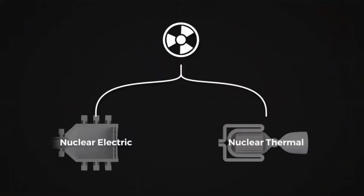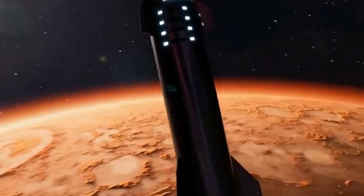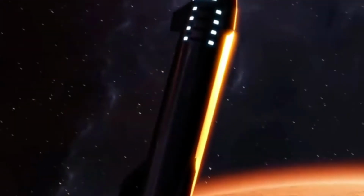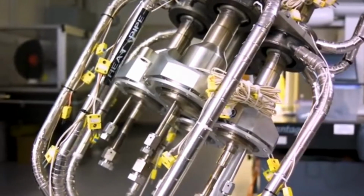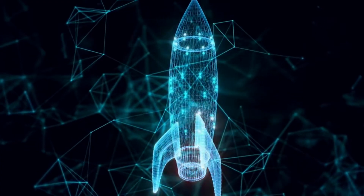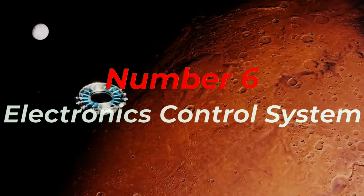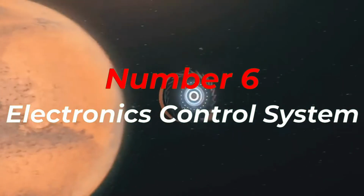However, after a successful landing, some heat shield tiles lost their connections and slid out of the overall heat shield system, as seen in SN15. Although this is a small issue, SpaceX has taken notice and installed an improved version on SN16. Number 6. Electronics control system.